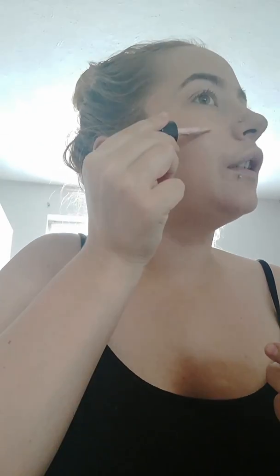And then you just want to put it where you want to, and then just buff it around and so on. Usually it wouldn't work, but it's not like a proper glow. So I guess you can put it on again. I'm just going to put it on the bridge of my nose. Like that. If it doesn't work, please don't worry.